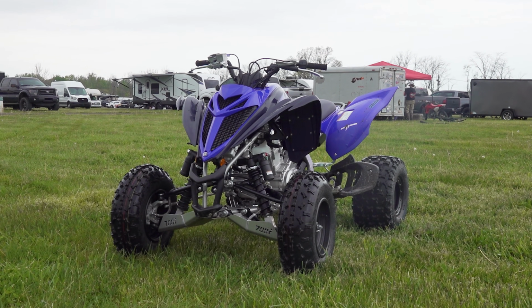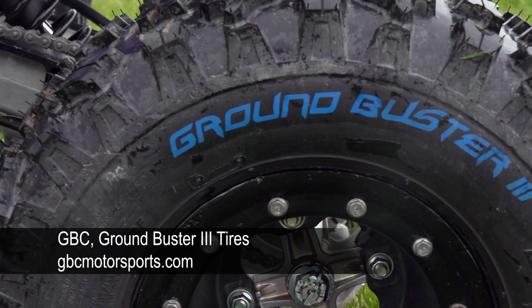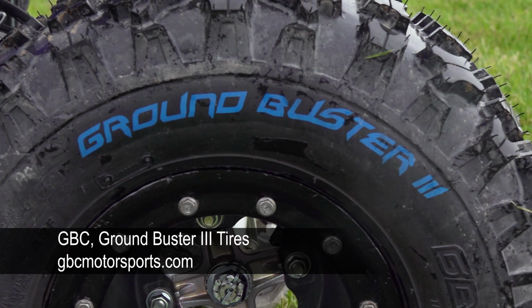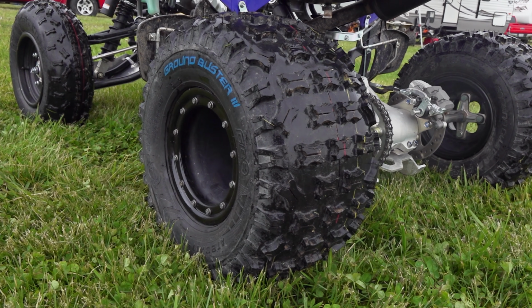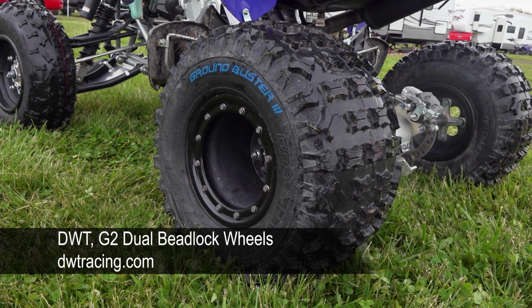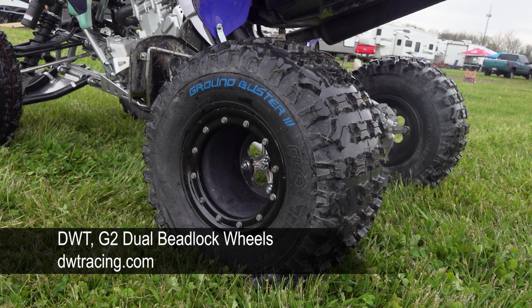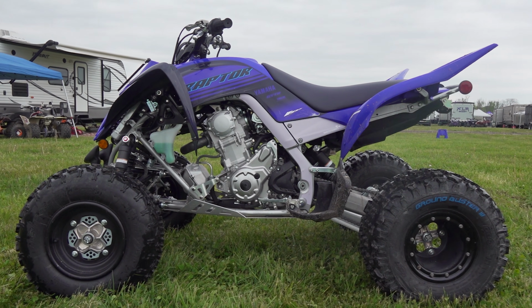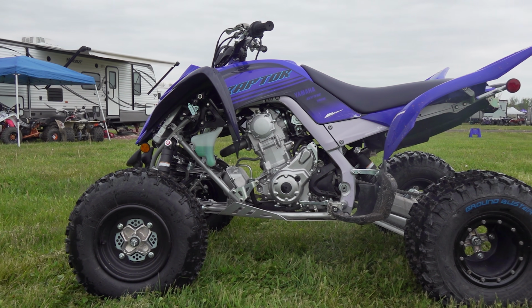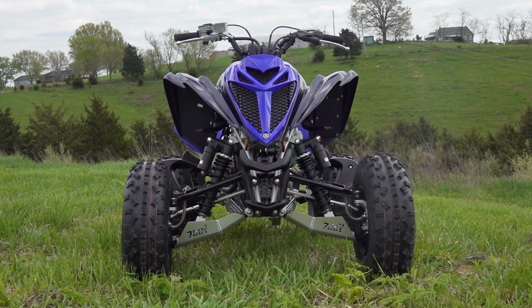As we mentioned, we swapped out the rear tires to standard GBC Groundbuster 3s for easier sliding in high traction conditions, which weren't going to be a problem in this race. They were mounted on a set of DWT dual beadlock rear wheels, just in case we cut a tire. Up front, we maintained the use of the stock non-beadlock wheels to maximize stability, as the 4+1 offset beadlock wheels we had would have narrowed up the front end even more.